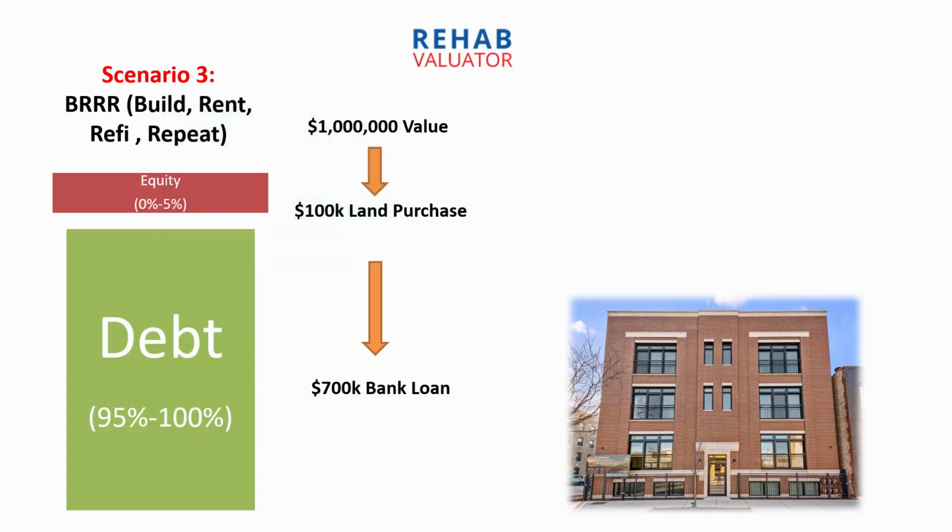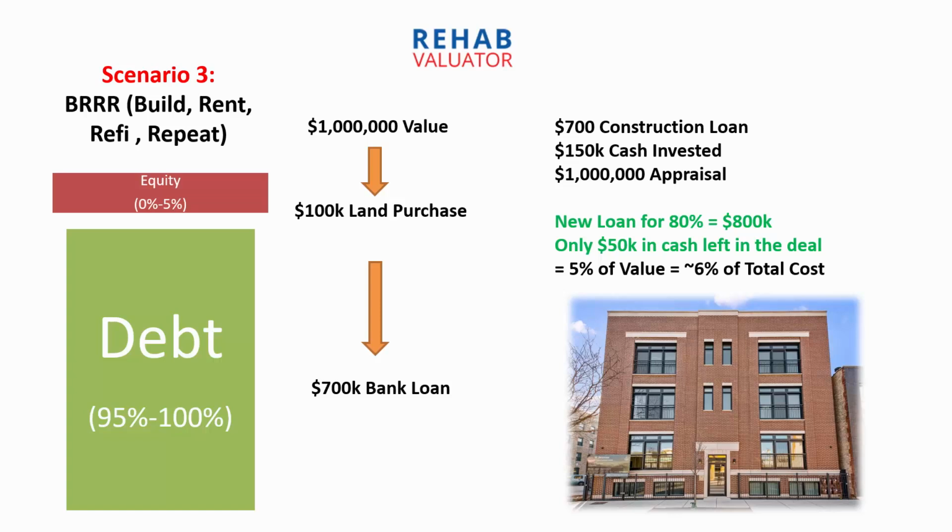So let's look at scenario number 3. This is where you're going to build this and you're going to refi out of it. So again, $1 million value, $100,000 land purchase, $700,000 construction loan, $1 million appraisal. Now you're going to go and you're going to get that $1 million appraisal once your tenants are in the building, and you're going to get a new loan for 80% of that value. This is going to be your takeout slash perm financing.